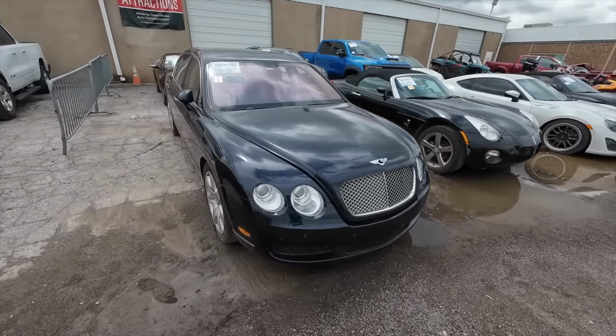I mean, it looks fantastic, but I'm going to be honest with you, I am not a fan of the Flying Spurs. I never have been. I'm just not into the four-door variety of the Bentley. If it was a Bentayga, that would be different, but when it comes to these Continentals, just not a big fan of the four doors.